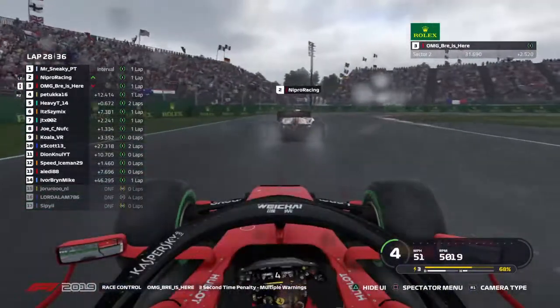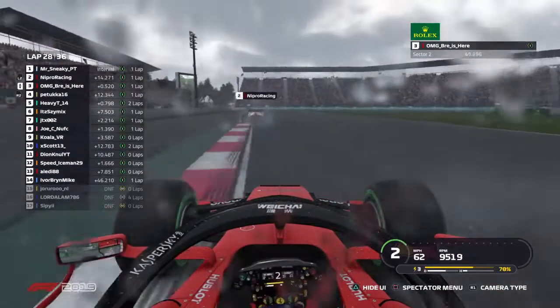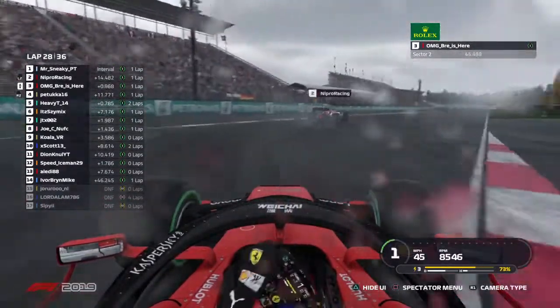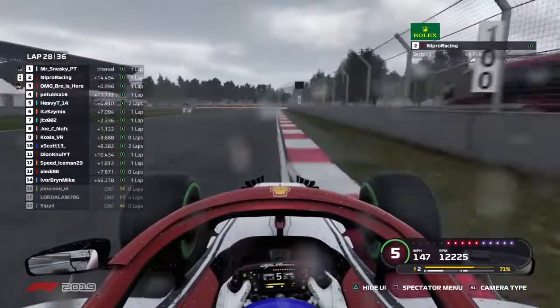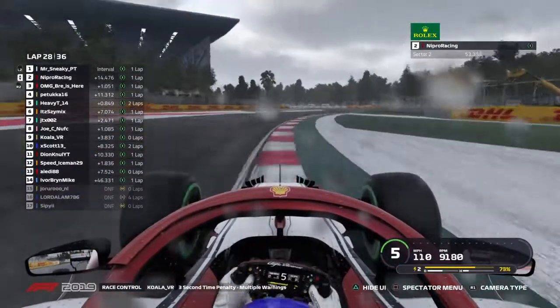And Nipro actually, I haven't even seen that. I don't know how he got past. He was 5 tenths behind when I last saw. And Nipro has 8 laps to catch 14 seconds on Mr. Sneaky, our leader. Not that it matters at the end of the day because Nipro is going to be our champion.